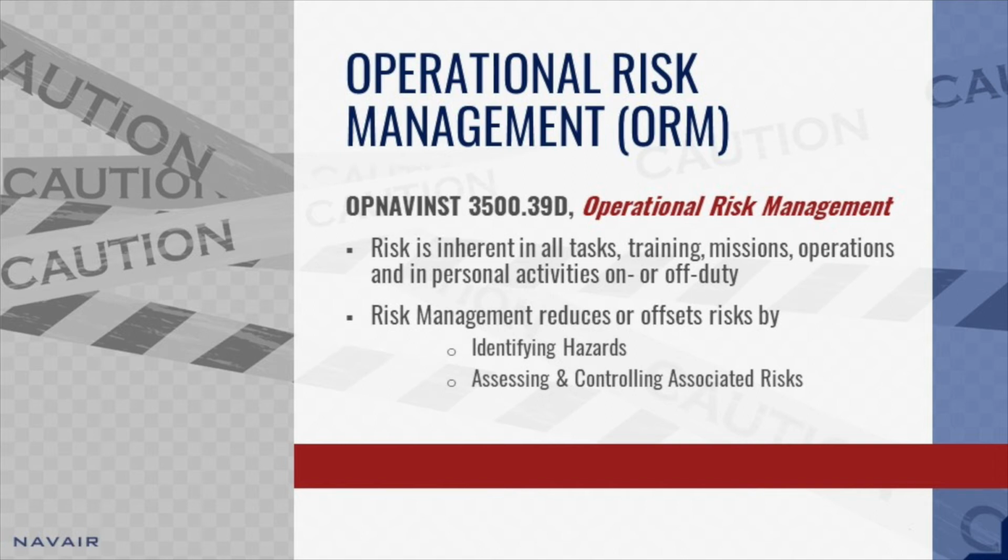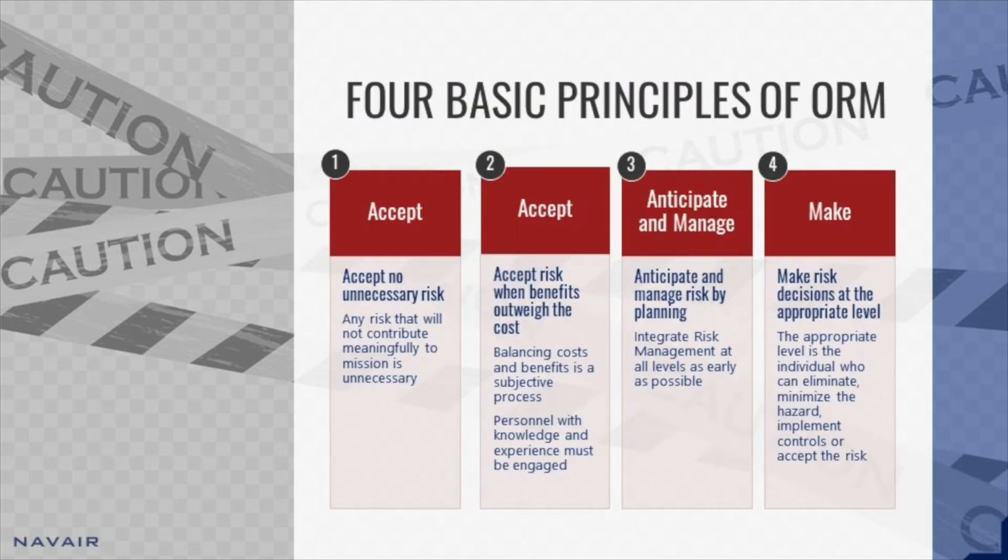ORM will help us identify the unique risks associated with the COVID pandemic, manage them through planned mitigations, and then make risk acceptance decisions based on the expected benefit. The DoD and the Navy have recognized that applying ORM provides an effective framework for reducing mishaps. OPNAV Instruction 3500.39 Delta, Operational Risk Management, provides guidance for applying ORM. ORM is founded on 4 principles.